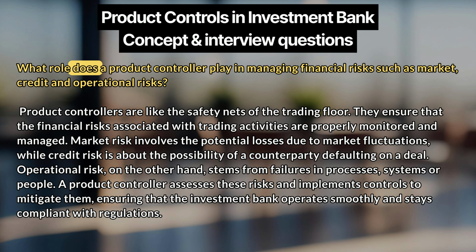What role does a product controller play in managing financial risks, such as market, credit, and operational risks? Product controllers are like the safety nets of the trading floor. They ensure that the financial risks associated with trading activities are properly monitored and managed. Market risk involves the potential losses due to market fluctuations, while credit risk is about the possibility of a counterparty defaulting on a deal. Operational risk, on the other hand, stems from failures in processes, systems, or people. A product controller assesses these risks and implements controls to mitigate them, ensuring that the investment bank operates smoothly and stays compliant with regulations.